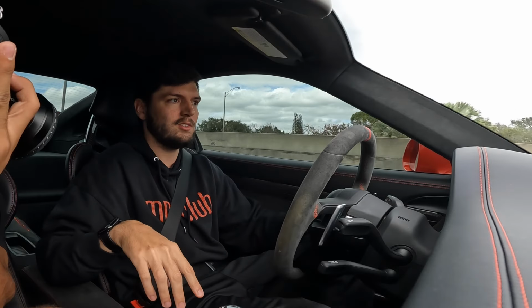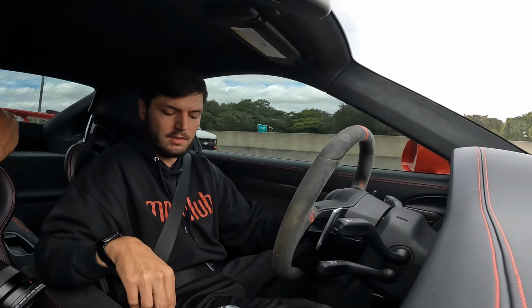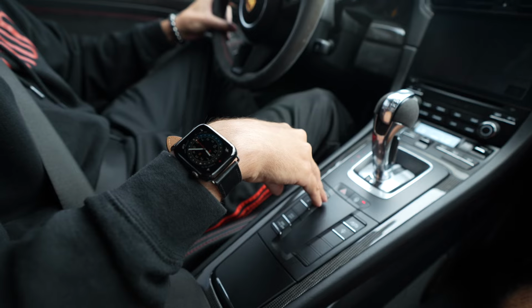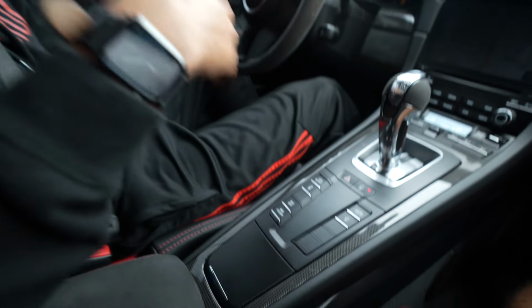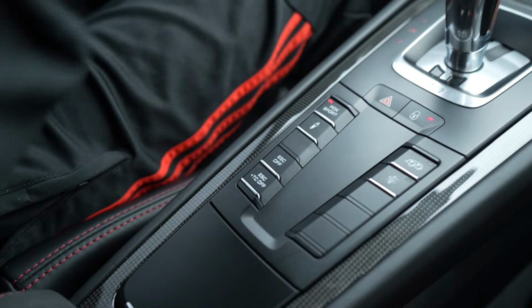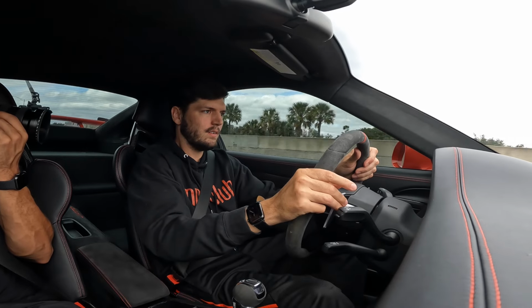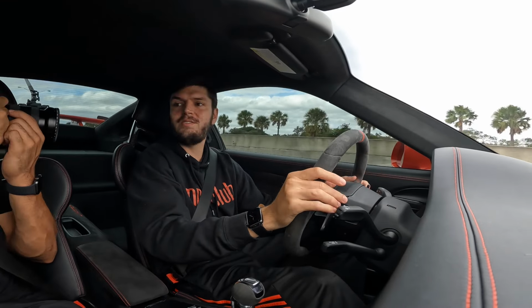Like you would expect, any track car, suspension is stiff, steering is stiff, and you do have the ability to control some of those features. You have some of the buttons down here to modulate the exhaust, the suspension. There is a sport mode where we can put the PDK specifically into sport mode, and we can figure out if that feels any different now. Whoa, it actually does shift faster.